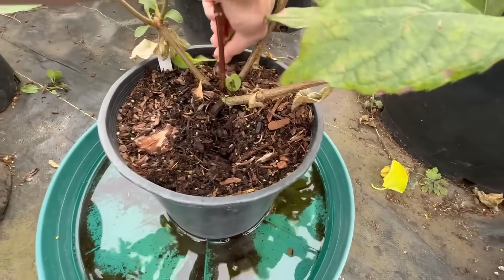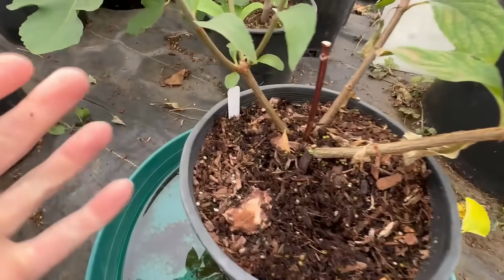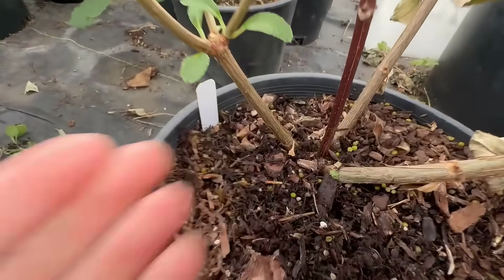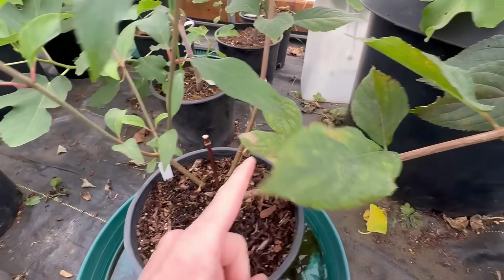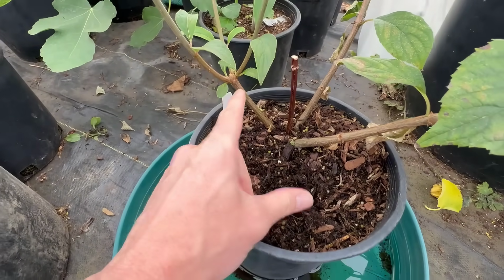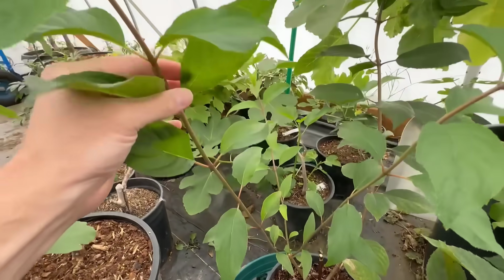I'm pretty excited about this because I got this thing to actually start from a semi-hardwood cutting, which I didn't think was going to happen. And then it has been just growing like crazy all summer long. Now, the branch, I'm going to show you this here just a second. The branches got really long and heavy early on in the summer, and this one fell over and broke. So then it shot up new branches here that are getting tall.